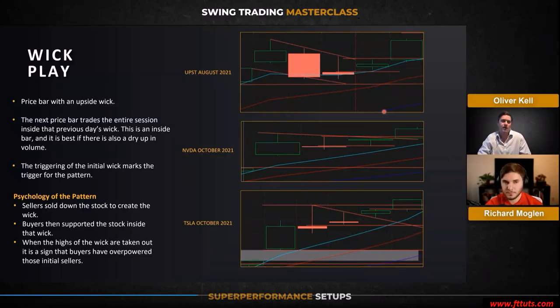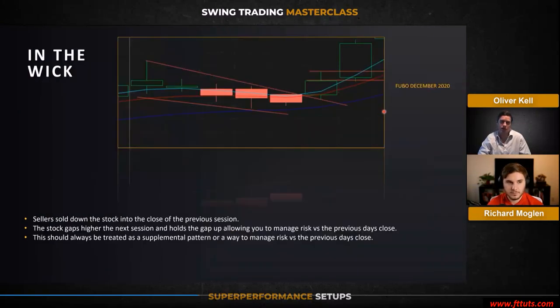Okay. And then I feel like the wick play has been misinterpreted or whatever. So I'm gonna just go over what I think people think the wick play is, and I'll call it, in the wick. Because I do think that this is useful. Like I think a lot of people thought the wick play was, if we just take out this wick high, that's a wick play. That's not a wick play. But I do think that this is a helpful tool in managing risk, and I'll tell you why.